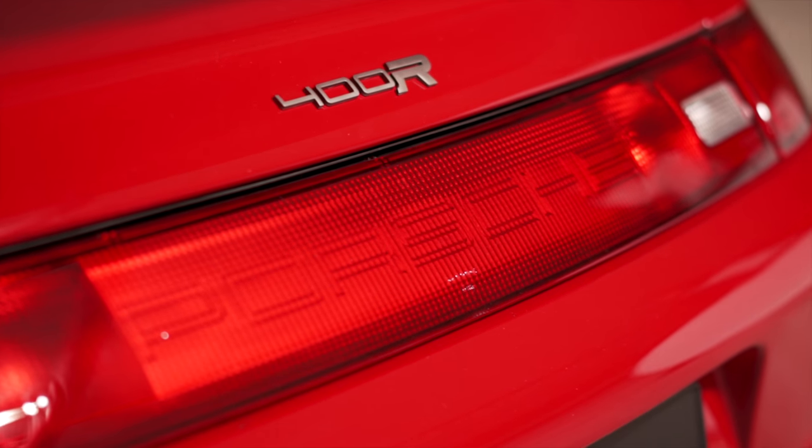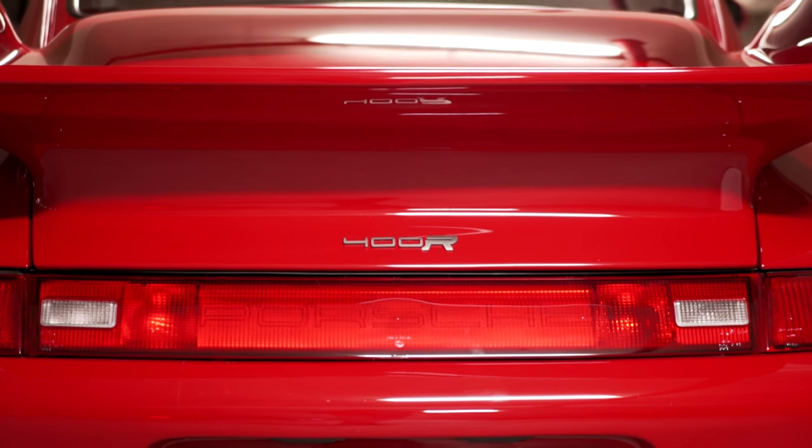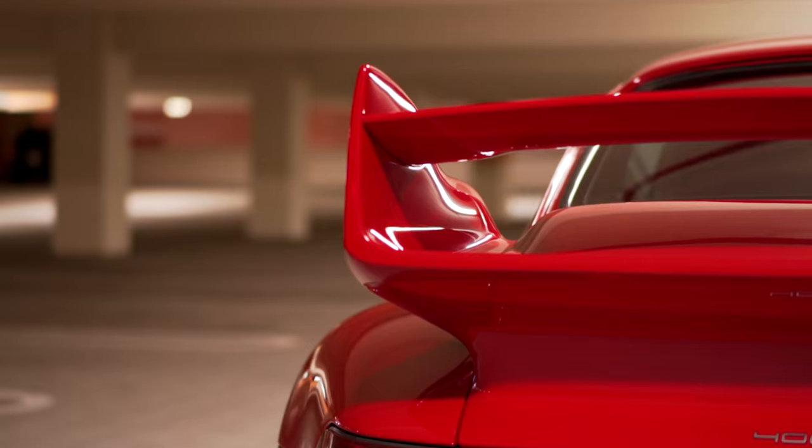We were very worried about how the Porsche community would react, the purist community, and fortunately, they all love the vehicle because the design language and the execution of it looks like something that came directly out of the factory.